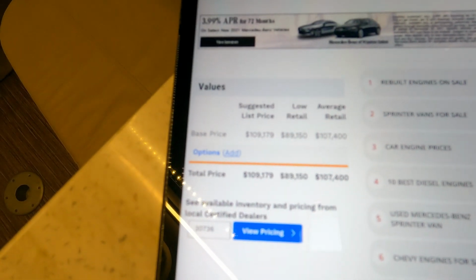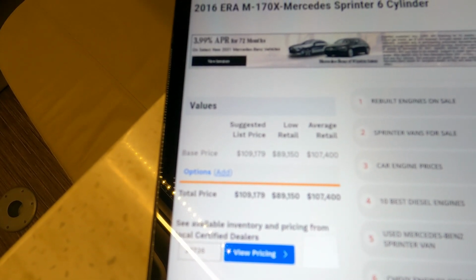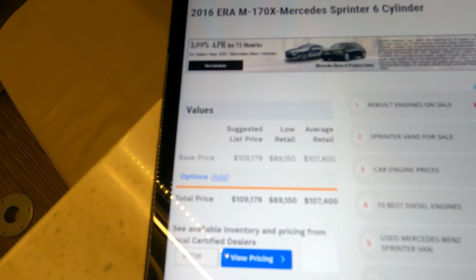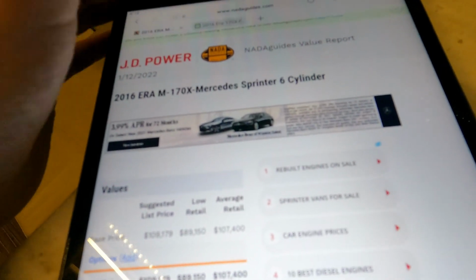I'm 10 grand, almost 10 grand under low retail. Average retail with no options is $107,400. So again, I'm selling a $100,000 plus van for $79,900. That's because I don't do full checkouts. Okay, now that being said, let's click on over to RV Trader.